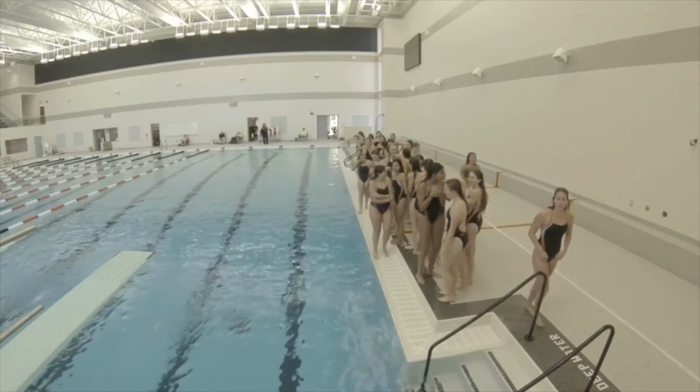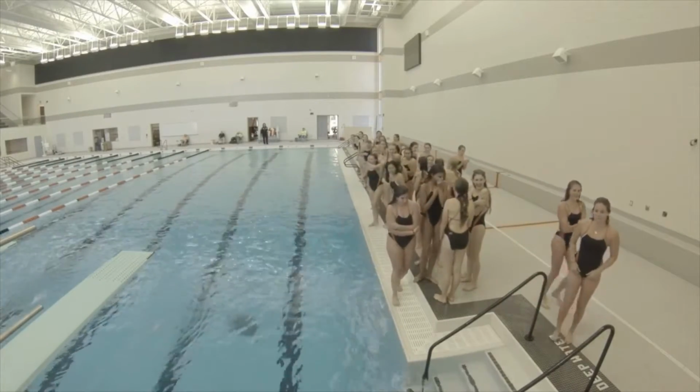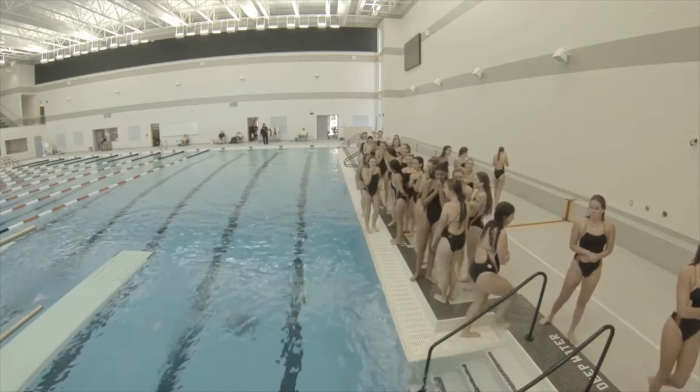Joining him was the girls' swim team, who were thrilled to be some of the first ones to jump in the new 12-lane pool. We immediately were like, can we come watch? Like, we at least just wanted to watch. And then when we got asked to join him, our team was just ecstatic. We were so happy. The pool will be used by students and community members.